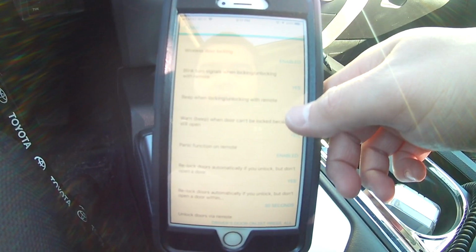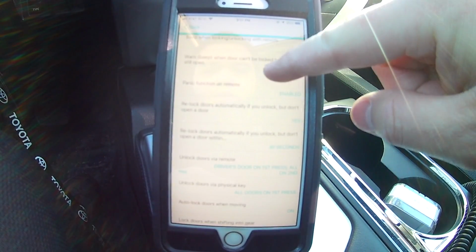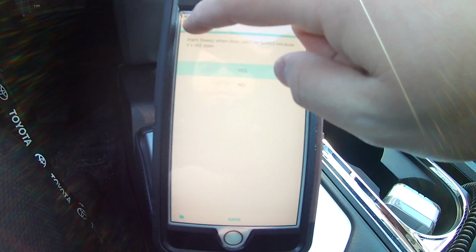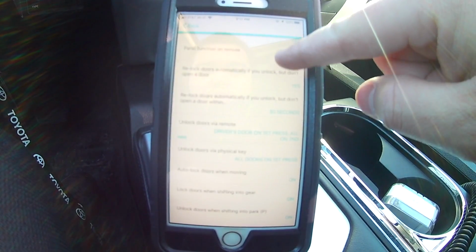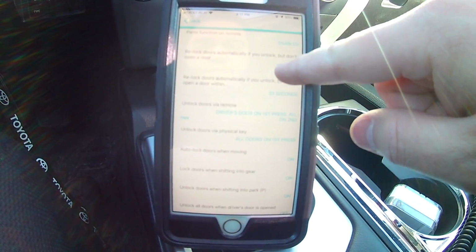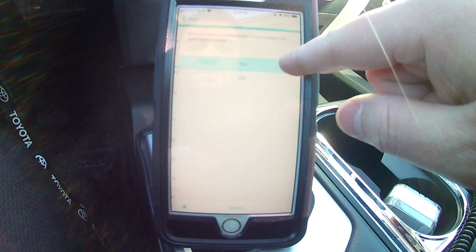Beep when locking and unlocking with the remote, yes or no. Warn beep when door can't be locked because it's still open, yes or no. Panic function on remote. You can enable and disable the panic function. Relock doors automatically if you unlock but don't open the door.